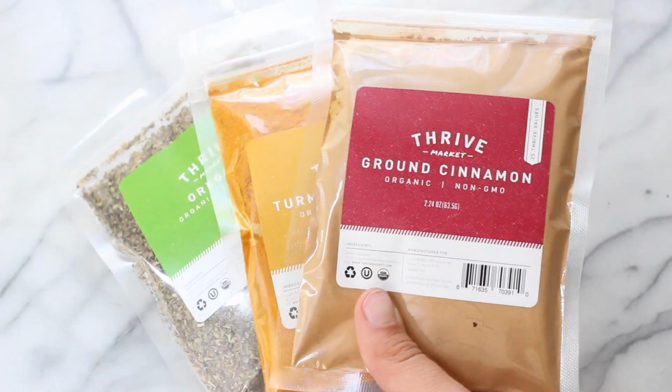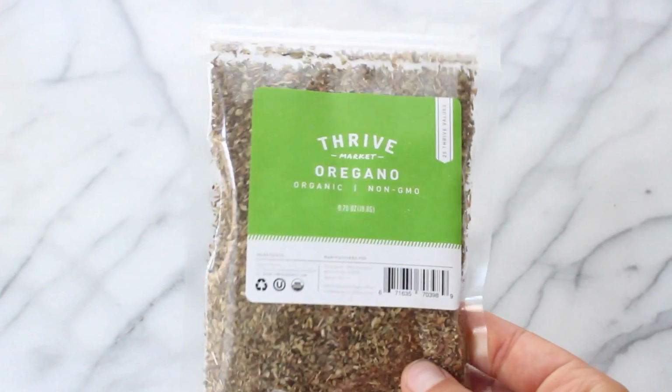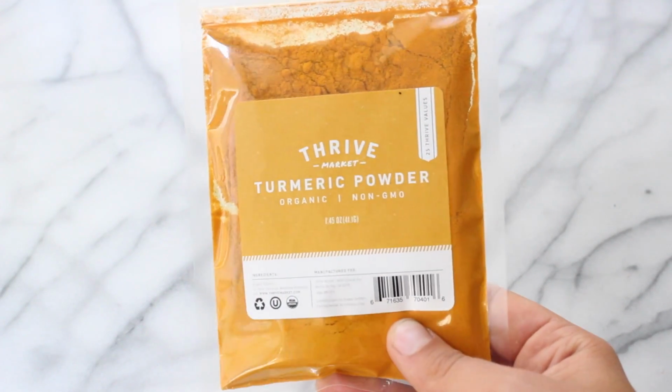All right, so that is everything that I bought at Thrive Market, and one of the really great things about Thrive is that oftentimes they'll send you a little gift if you purchase over a certain amount. So I don't remember how much this cost. I think it was $50-something for everything. And they sent me 3 sachets or bags of organic herbs. So they sent me a thing of organic non-GMO oregano, turmeric, and cinnamon.